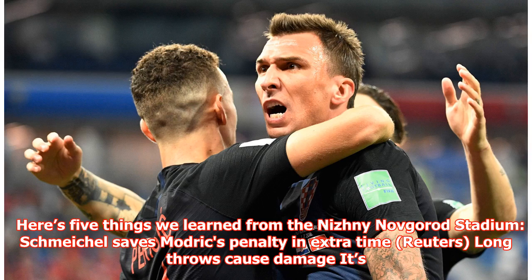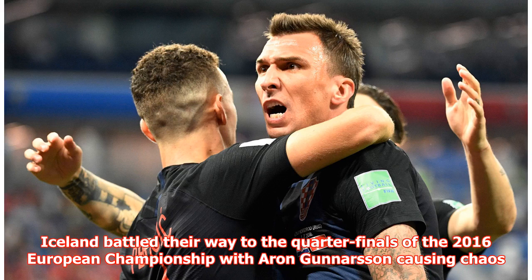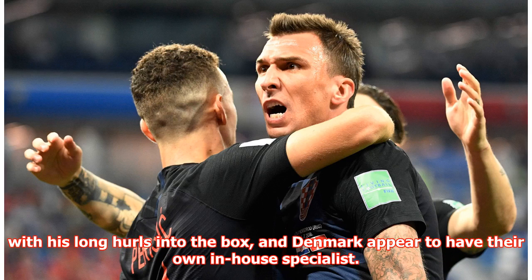Schmeichel saves Modric's penalty in extra time. Reuters. Long throws cause damage. It's baffling that more teams do not train a long throw specialist after watching the success it can bring to certain sides. Iceland battled their way to the quarter-finals of the 2016 European Championship with Aron Gunnarsson causing chaos with his long hurls into the box, and Denmark appear to have their own in-house specialist.